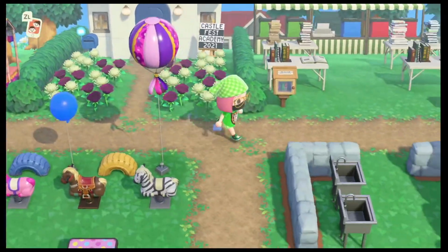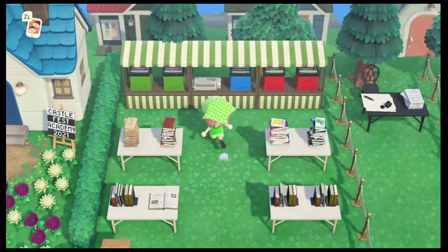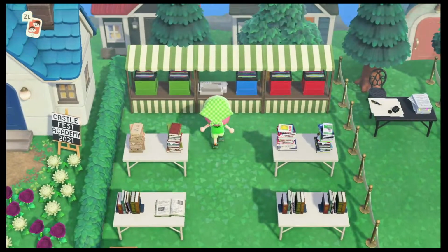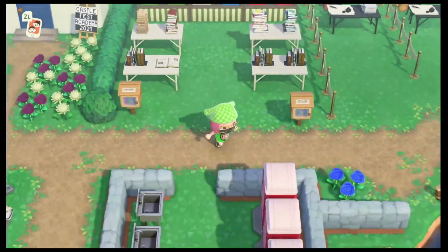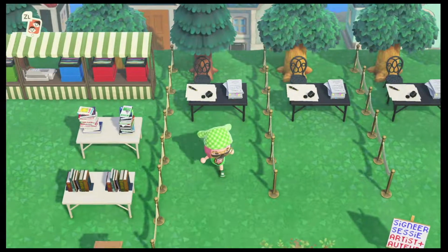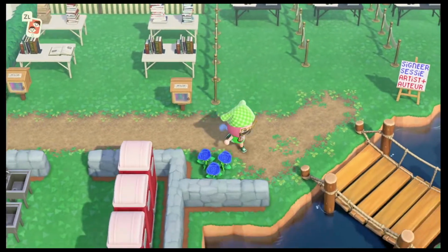And normally in the same tent as the Castlefest Academy is this little book market. Sometimes the authors themselves are there, and that is super cool. And then you can get an autograph. That's why this little area is made. So yeah, that is that.